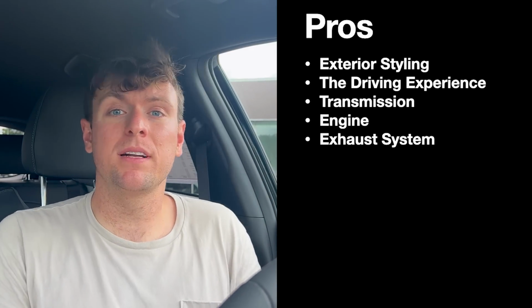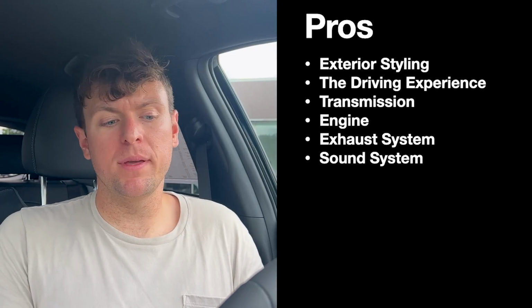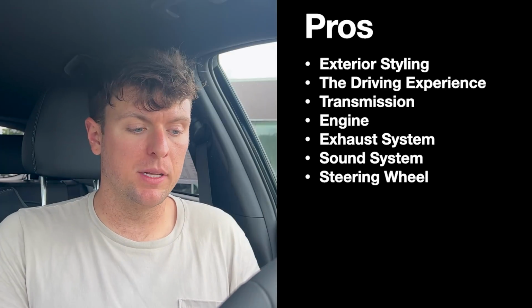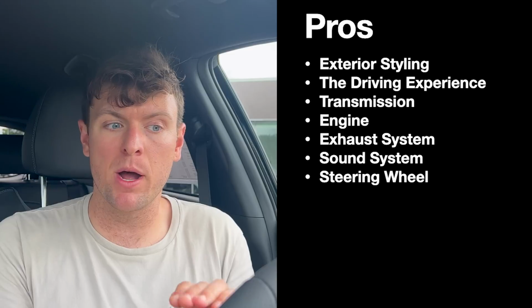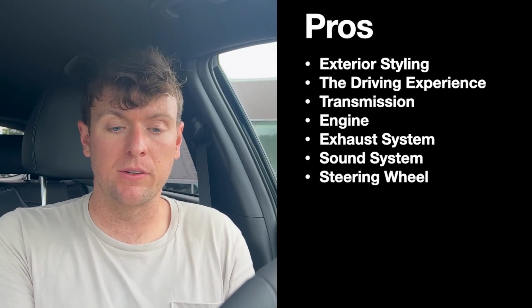Another pro would be the Harman Kardon sound system. Really great sound system. And another pro would be the steering wheel. I really like the N steering wheel. I like the accessibility of the drive modes on the left side, and then the accessibility of the N mode and the N custom mode on the side as well. And the paddle shifters are really great and responsive.